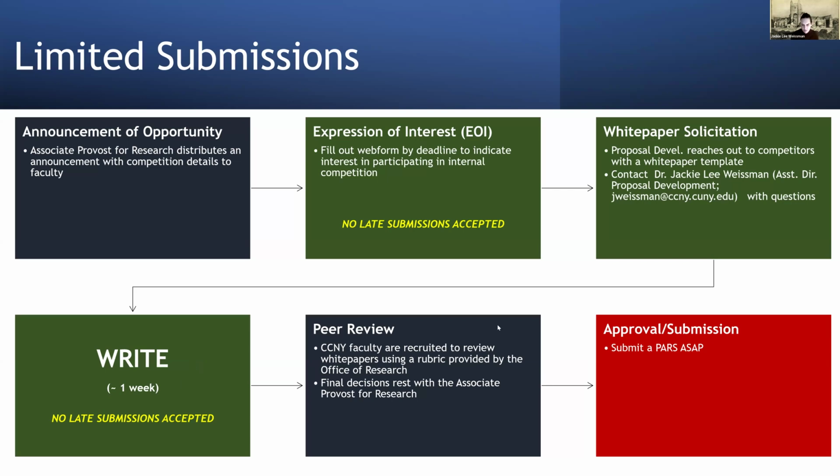And then we'll do peer review. We provide faculty with a pretty standardized rubric for doing peer review. And the final decision is going to rest with the Associate Provost for Research, depending on college priorities. If there's disagreements, usually we stick with essentially the ranking from reviewers, but reviewers don't always agree with each other. And so then we'll select candidates and let you know, and then we expect that you submit a PARS as soon as possible, and that you will submit a final proposal.